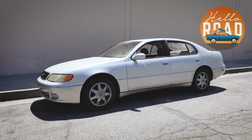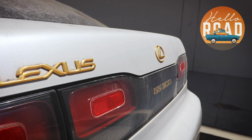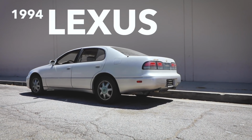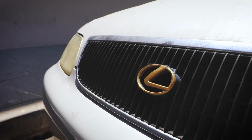Oops, I accidentally bought another car. Now you all know I don't need any more cars, especially needy old broken down cars. But with news of Lexus killing off the GS, yes, they're discontinuing it, I just kinda had to have one. And why not start with the first gen? This is actually a 1994 Lexus GS300. They were introduced in 1993 in the United States, and this is my first Lexus ever, so I'm pretty excited.